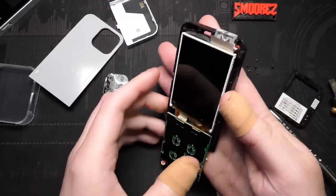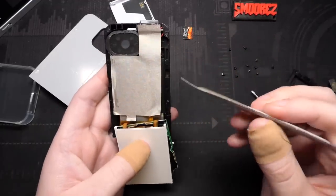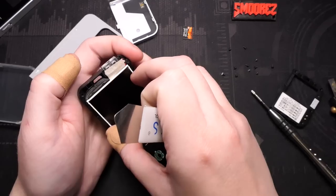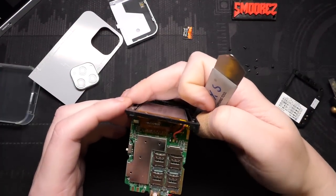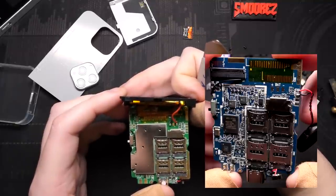Then we just have this, and the speaker is right there. All right, and popping back the LCD reveals we have some tape and the big speaker just there, which sounded horrific. Not certified to be a big speaker. The camera lens is also stuck to me too, by the way. And looking at the motherboard, it's slightly different than the one in the Z Flip. Slightly. Not by much, though.